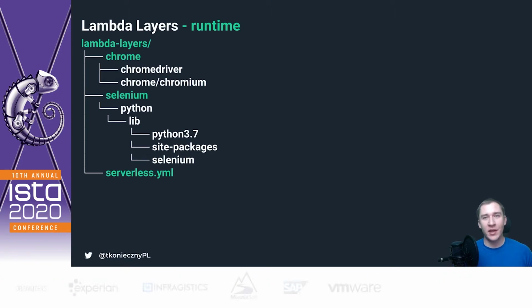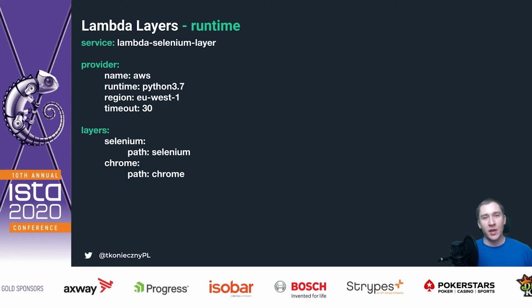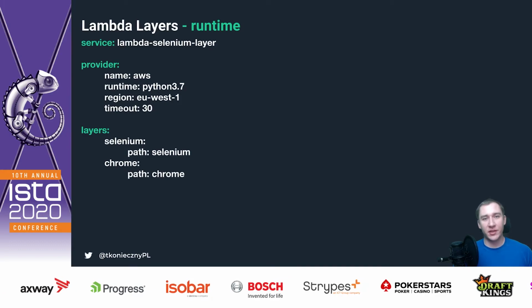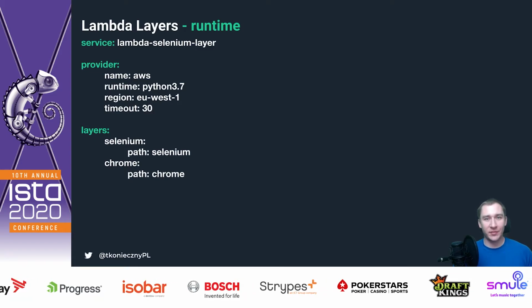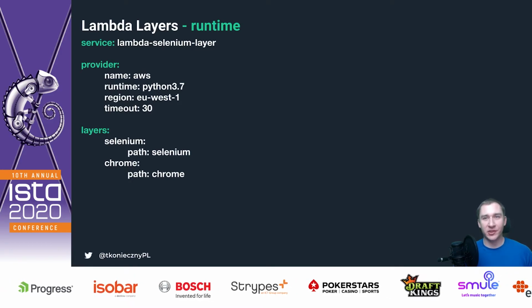There is also one more file, Serverless YAML, so that's basically the description of the infrastructure, or this runtime part. Now I will show you this Serverless YAML file. So it contains the service keyword, so that's our service name. Let's name it Lambda Selenium layer, because there will be our dependencies for this function that we'll deploy. Then we have a provider keyword, so these are the provider settings, so AWS, runtime Python 3.7, that's the language version I used, region Europe West, and timeout 30 seconds. And then we have the description of Lambda layers, so we have two of them, Selenium and Chrome, and they are just mapped to the specific directories, so Selenium and Chrome.